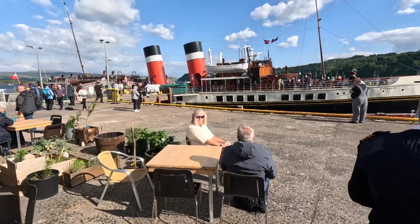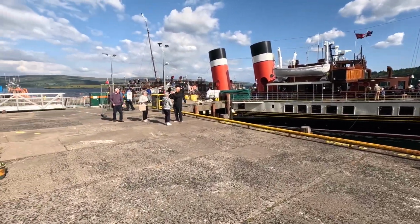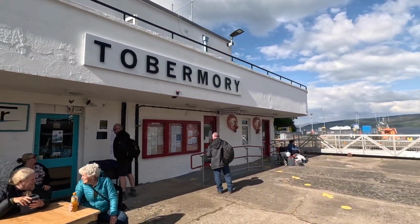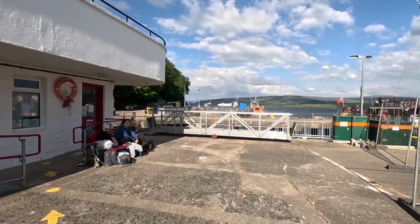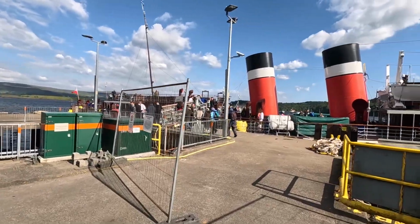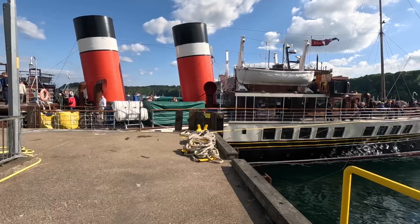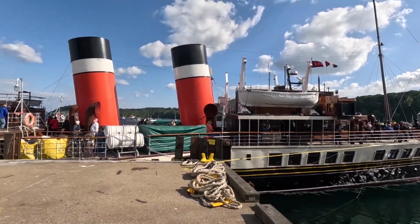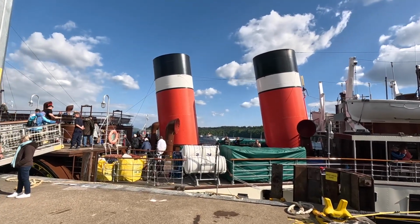Right, I suppose it's time to get back on the boat, although a lot of people might be cutting it a bit fine because it doesn't look half as busy as it was earlier. So yeah, that is Tobermory harbour, and there's a big cruise ship over there, and there's a man in a hat. He's the man in a hat that was looking cool earlier, and he's still walking about looking cool. I didn't realise how iconic this was until I actually saw it. I mean, you knew of the paddle steamer and of the red, white and black funnels, but yeah, she's just an amazing thing.